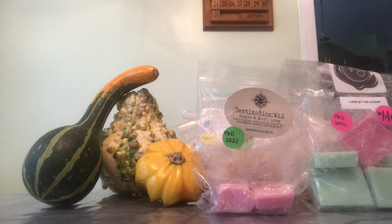I don't know if I would repurchase it because apple scents are not my absolute favorite, but it is a good performer. Maybe good for once every fall or something, depending on how crazy I am about shopping and spending on wax for next fall, because I feel like I'm going to have a lot of wax already to carry over, so I don't know if I'll be making any fall wax purchases. I really need to try to have self-control and not do it.